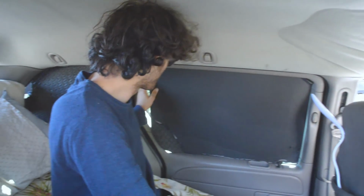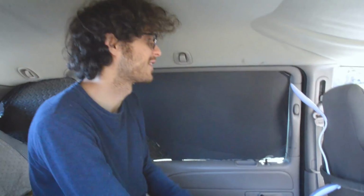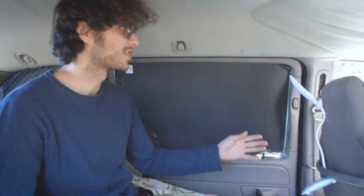So just a note on blacking out the windows. It was a huge trial and error process for me, because I've watched a lot of videos about it, and everyone's got different techniques. The way your van is set up is unique, so you have to kind of adapt to it.